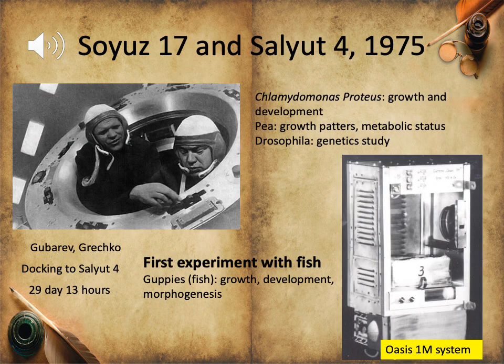In 1975, biological equipment was installed in the Salyut 4 space station. A massive pool of biological experiments in space was started. For example, the first experiment with fish in orbit was done at that time. You can see the Oasis 1M system for cultivation of plants in the right corner. Such devices were permanently installed in the station, on the ground, and tested before the launch. In flight, in orbit, only sets with substrate and seeds were changed during each mission.